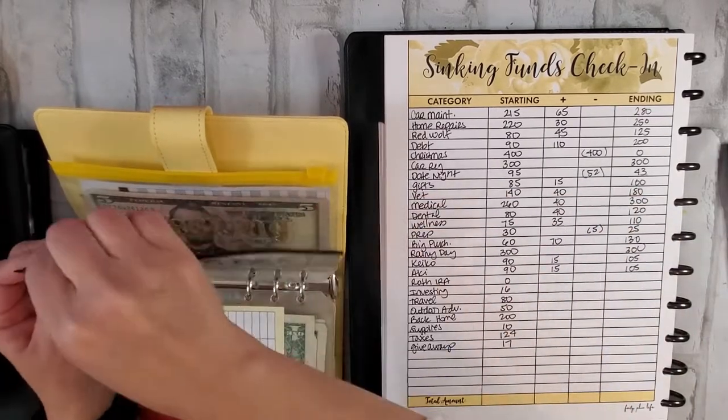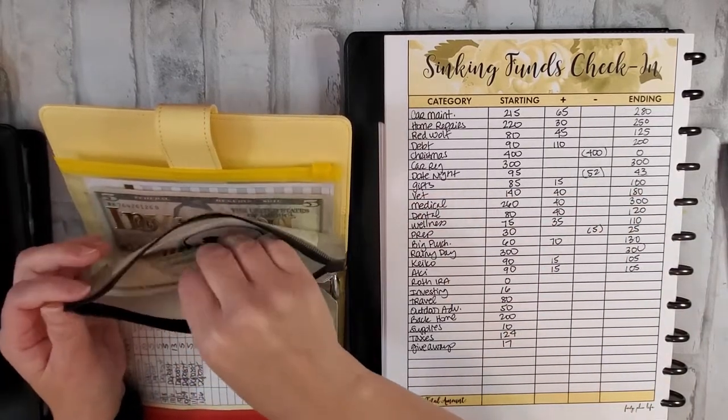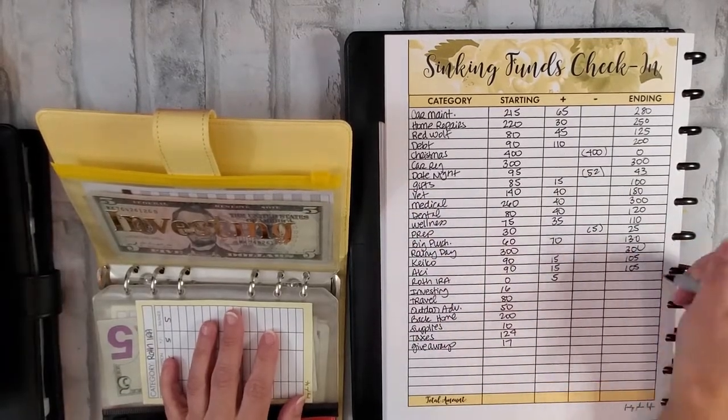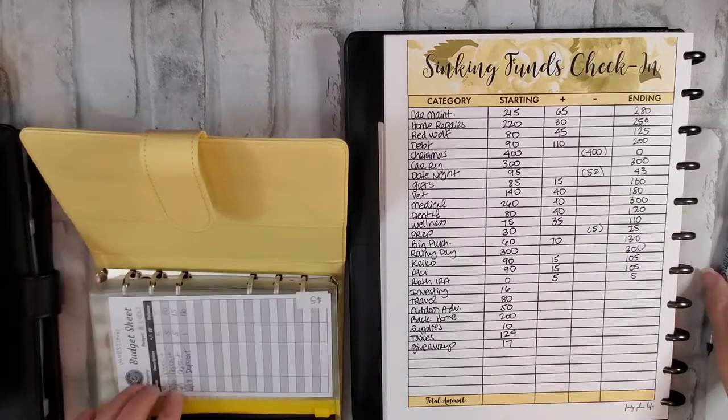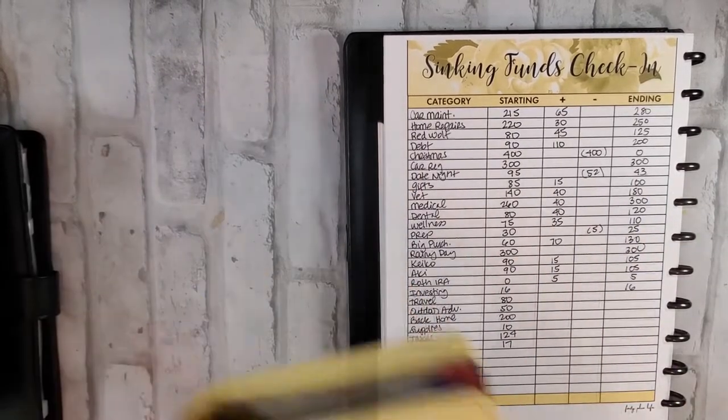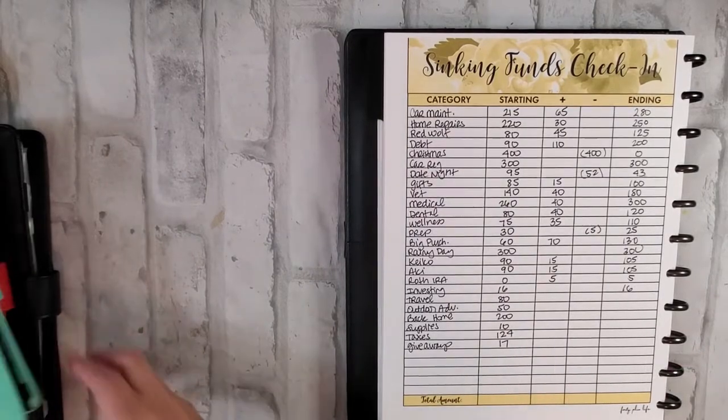Okay, my Roth IRA, I just added in the $5, right, my last stuffing, so that is a positive. Investing has stayed the same, so 16. Next up is the travel binder.